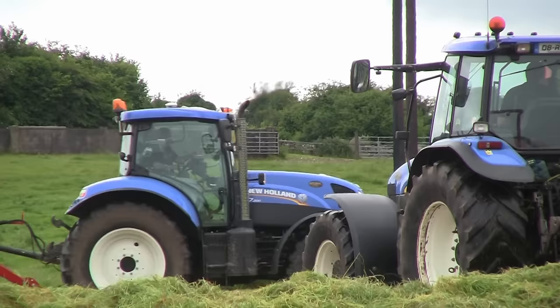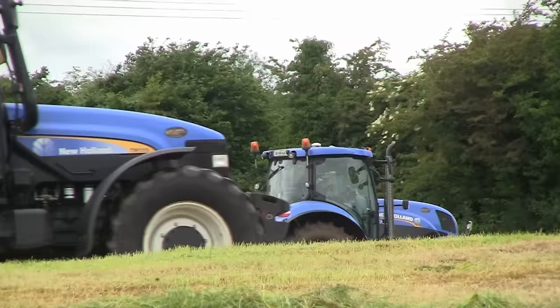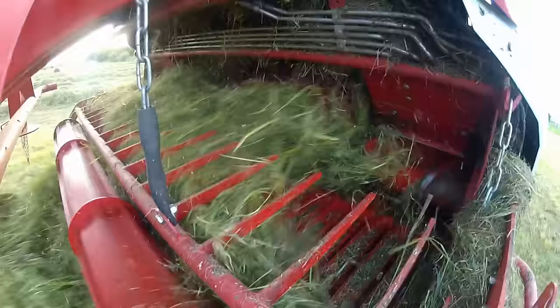I use the TM and odd time bits of everything, whatever is going, pick bits of everything. What one do you prefer? If it's my choice now, I'd have a Claas. Go for the newer models. Comfort in it. How many Claas tractors do you run now? Two, a 650 and a 520 Arion.